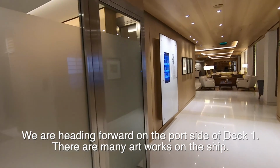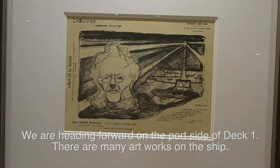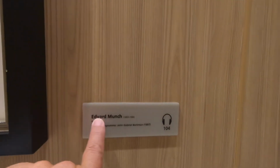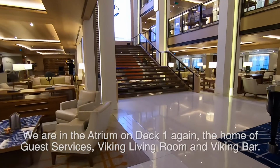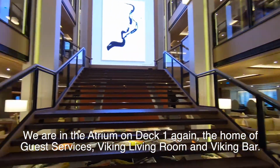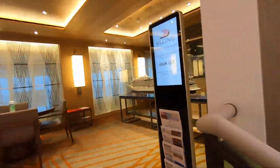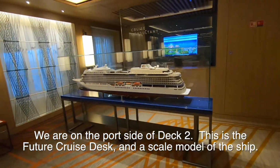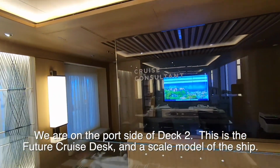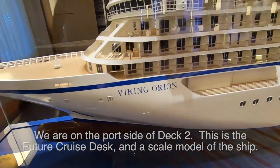The ship is full of art. And you know who did it? Edvard Munch. So we're back in the atrium, Viking bar, Viking living room. We play cornhole on these steps against the officers. Notice how that changed. Right here is the future cruise consultant. And this is a model of this ship, Viking Orion.